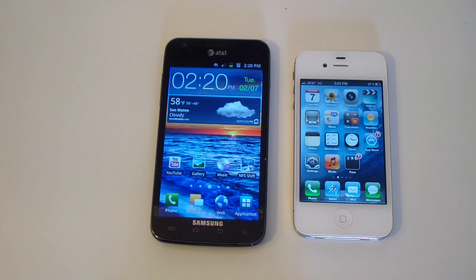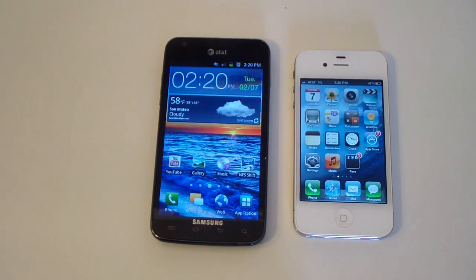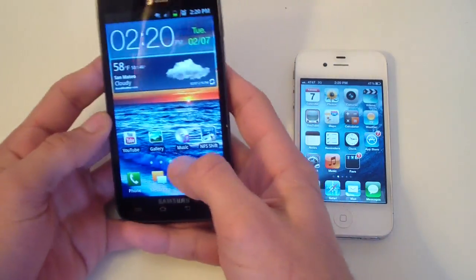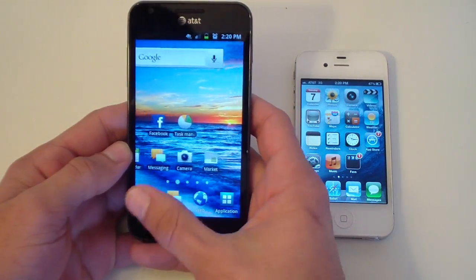And now let's talk about the software. The Galaxy S2 Skyrocket is running Android 2.3.5 Gingerbread. It will be upgraded to Ice Cream Sandwich in the future. What I really love about Android is definitely how you can customize your phone, just all the different variations of each phone. This one is using Samsung's TouchWiz user interface.